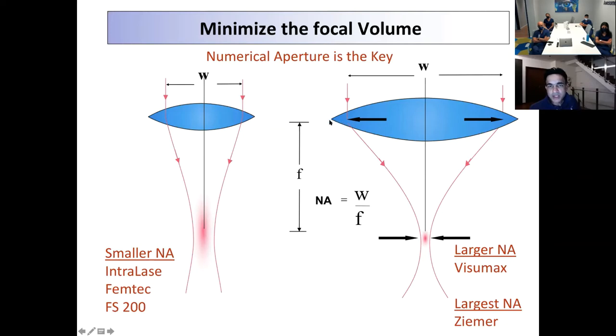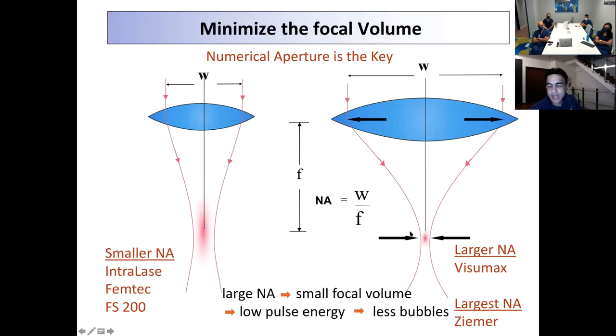If you have lasers that have a larger numerical aperture, typically the VisuMax, and the largest is what we see in the Zeiss, what will happen is you'll get a much more focal spot size, okay? Which means your laser pulse is going to be focused with a much tighter standard deviation. What that would mean is, if we're talking about LASIK flaps, your standard deviation on your specific LASIK flap will be tighter.